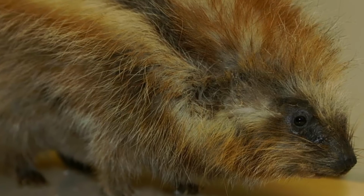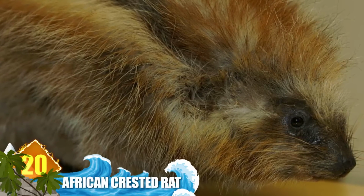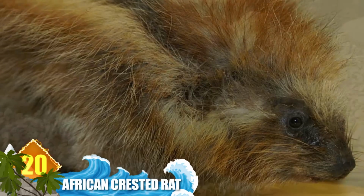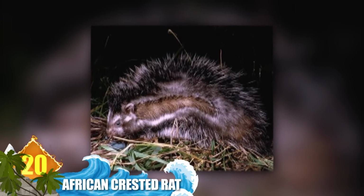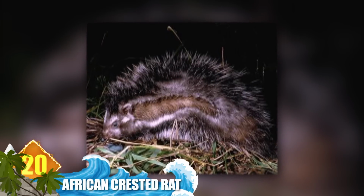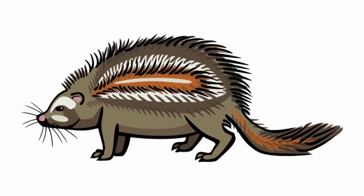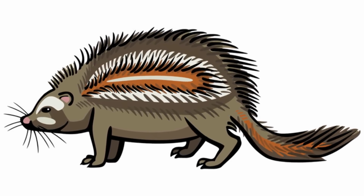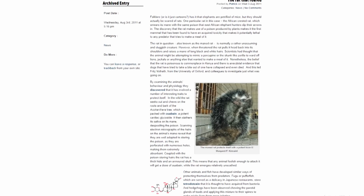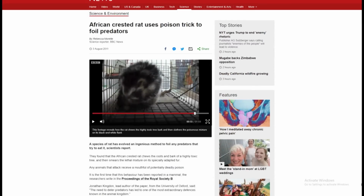20. African crested rat. Native to the eastern part of the continent, these rodents have long hair and bushy tails that make them somewhat resemble porcupines. Now, part of the diet includes chewing on the bark of small poisonous trees. The rodent deliberately smears that toxin onto the fibrous, spongy hairs that surround a glandular area of its body. Now, should a predator try to bite the rat, the toxin absorbed in those hairs will sicken the aggressor, possibly killing it.